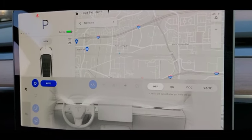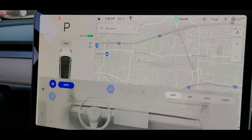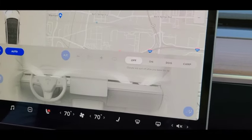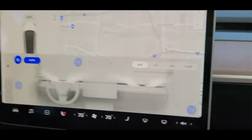Anytime I go to my car, this is the air mode for the windshield. So right now it's cold air, now hot air, now off. And then the other one is for the back window and then the side mirrors. It's heated.